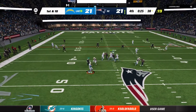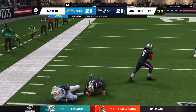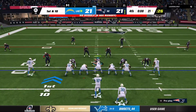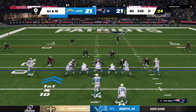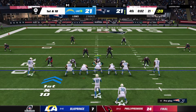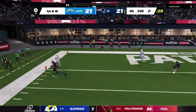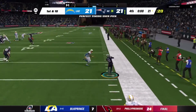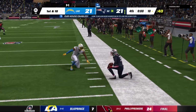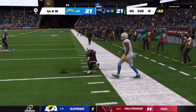Herbert going to throw. Steps away. Going back to Allen. He's got him again. And he's brought down here just outside of the 20. Herbert. And this is going to be intercepted. Picked up by Jonathan Jones. And he will be taken down, and that means we are headed to overtime.